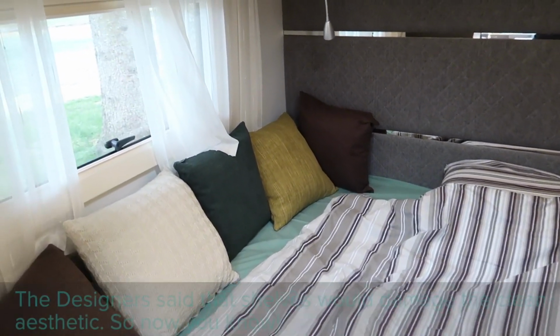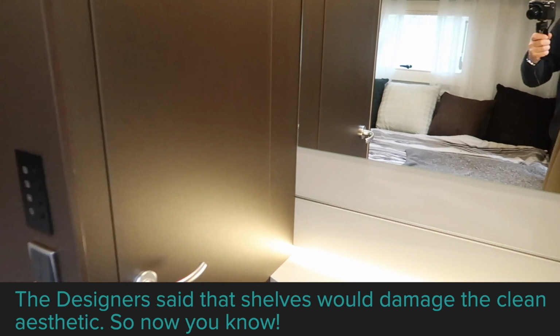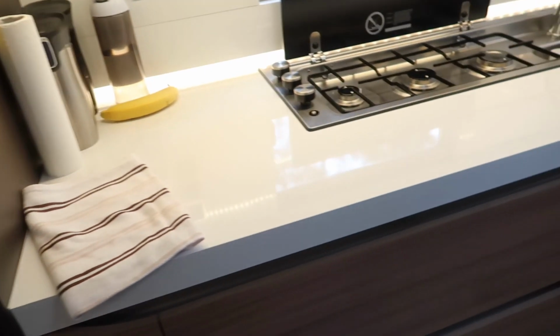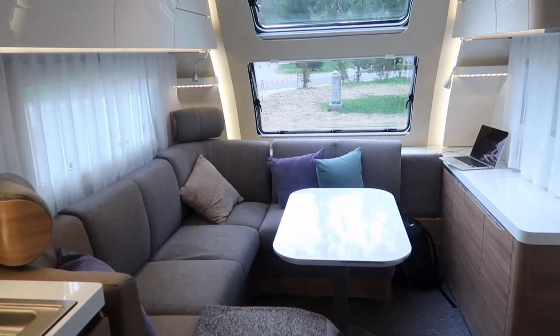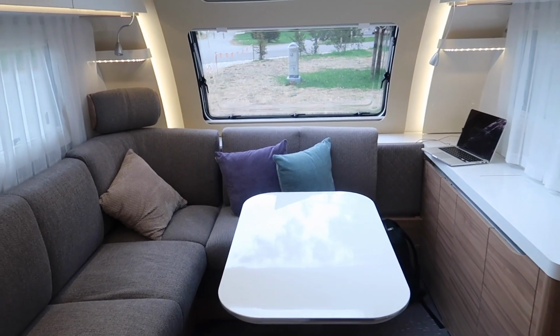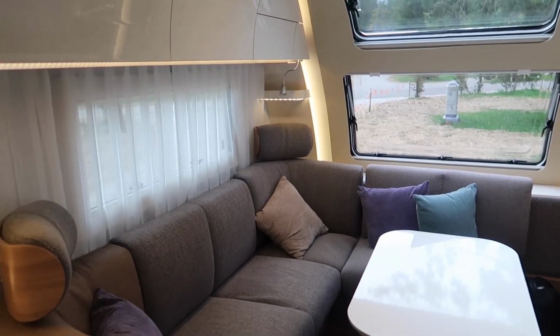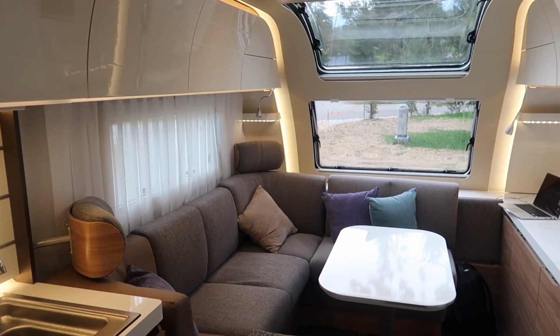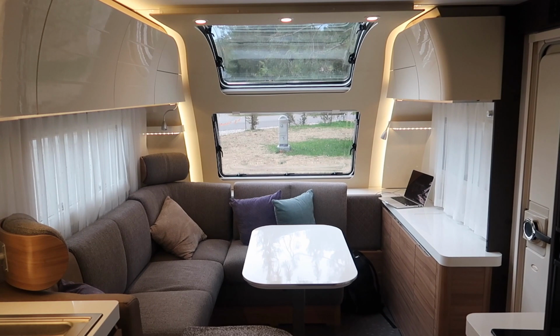So I'll be having words tomorrow in the Adria factory to the designers. Other than that, that's all I can think of that I can criticise. Must do better. But to get this fantastic living layout on a single axle is just brilliant. I love it, and I love the style. I just love this Alpina style. It is just, I mean, look at that. That is gorgeous.